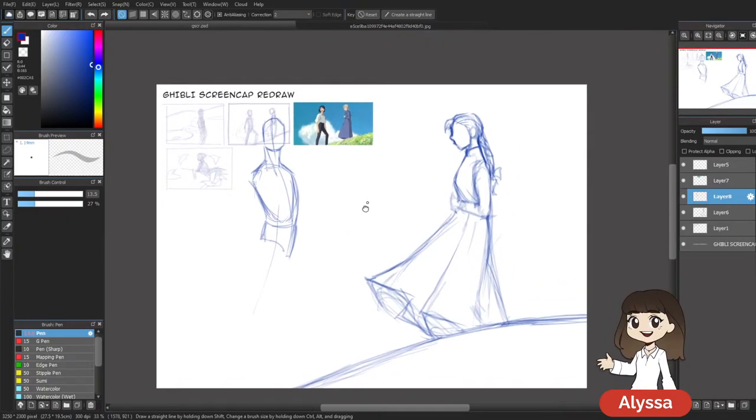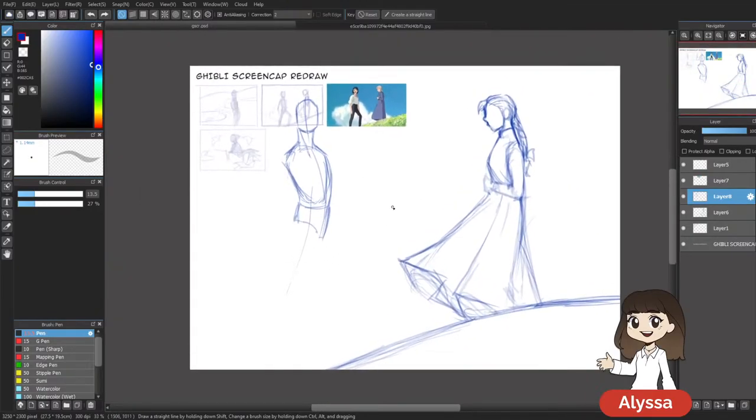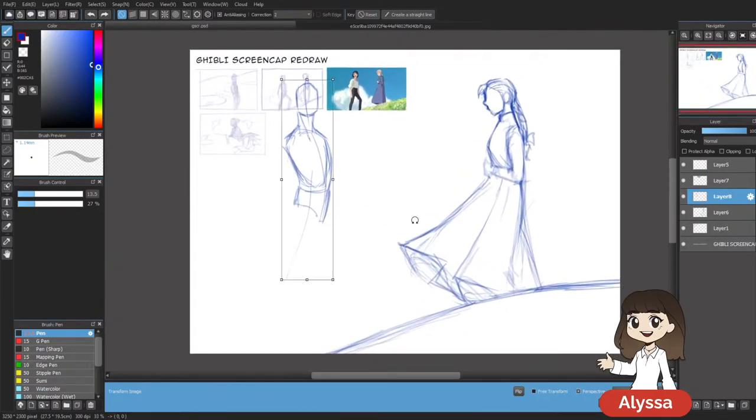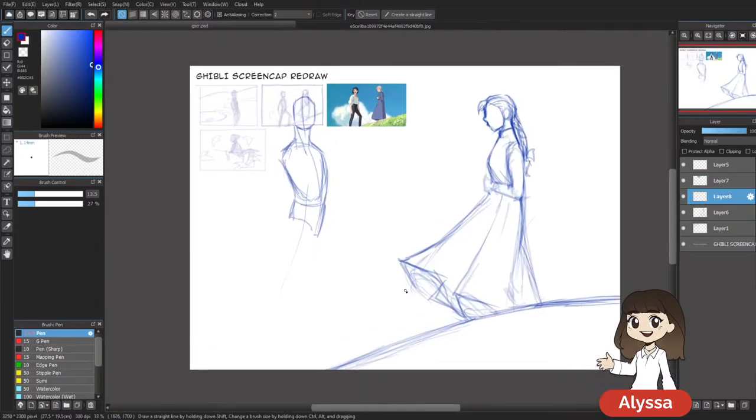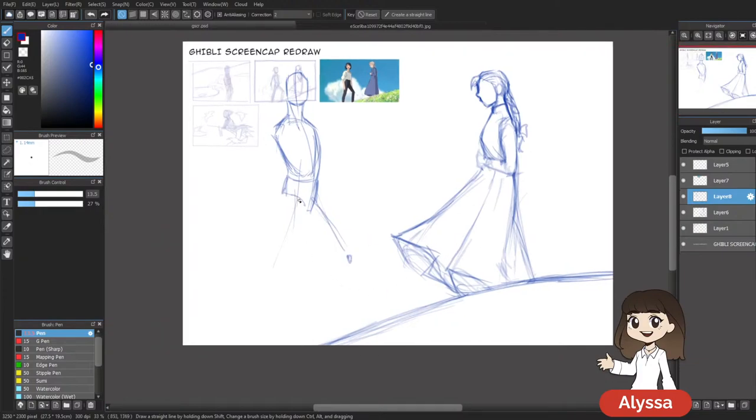Oh, none of his feet are showing. Interesting. In any other regular picture, that would be a weird crop, but since it's a scene, I guess it's fine. Just gonna block out where his legs are.